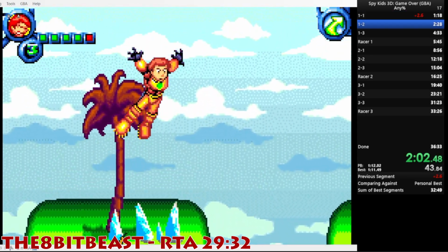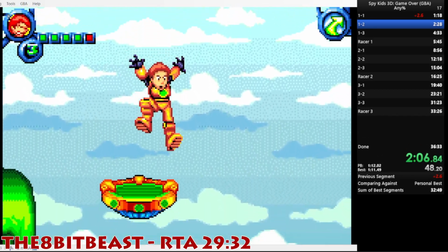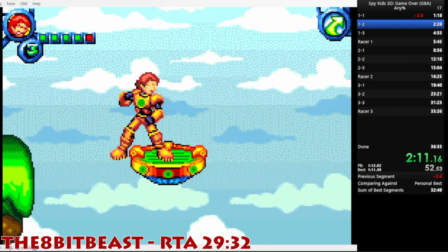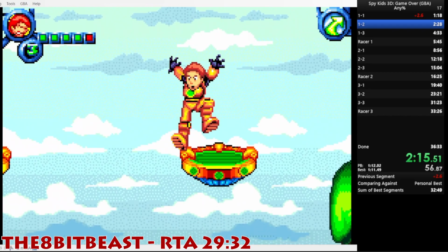This section here in 1-2 has a little skip. If you jump up on these platforms, you're wanting to climb up and go to the left. So you want to ride on this platform here, and then you can make this jump and grab it just using your super jump. Pretty cool skip, and it saves a little bit of time in this level.